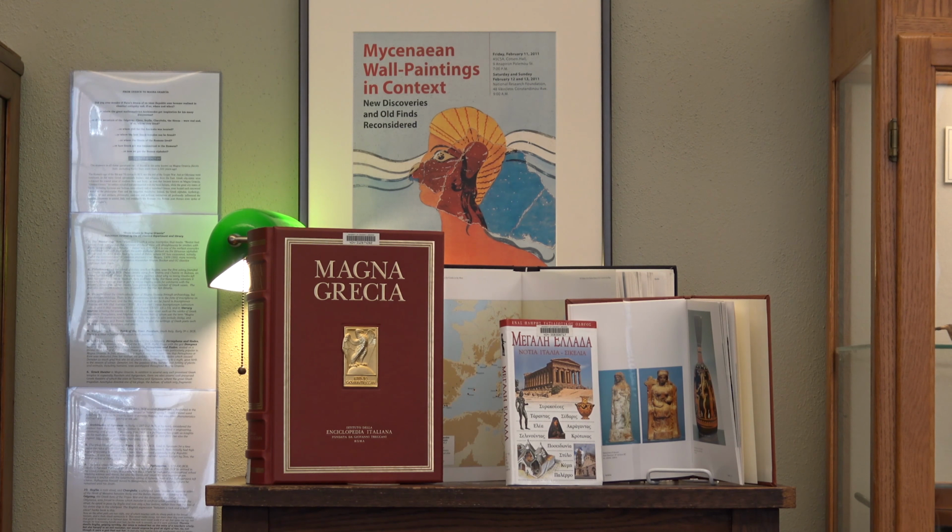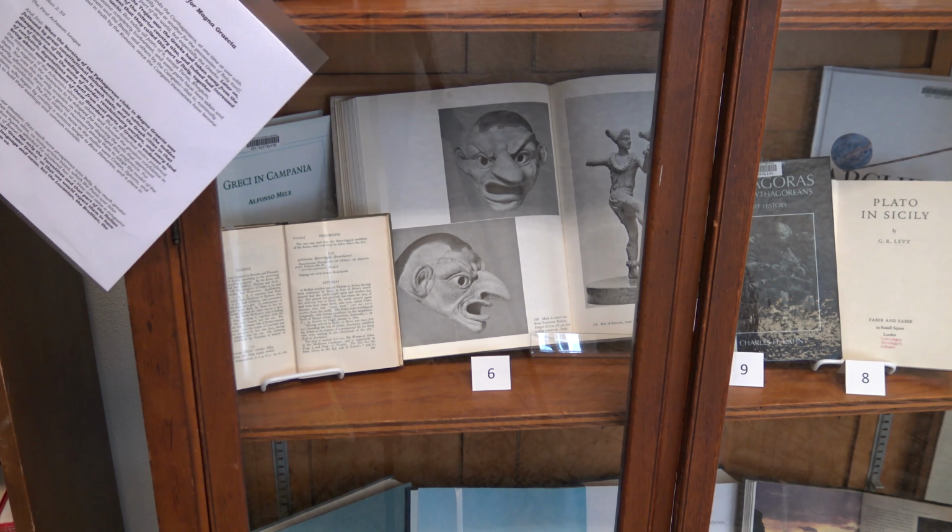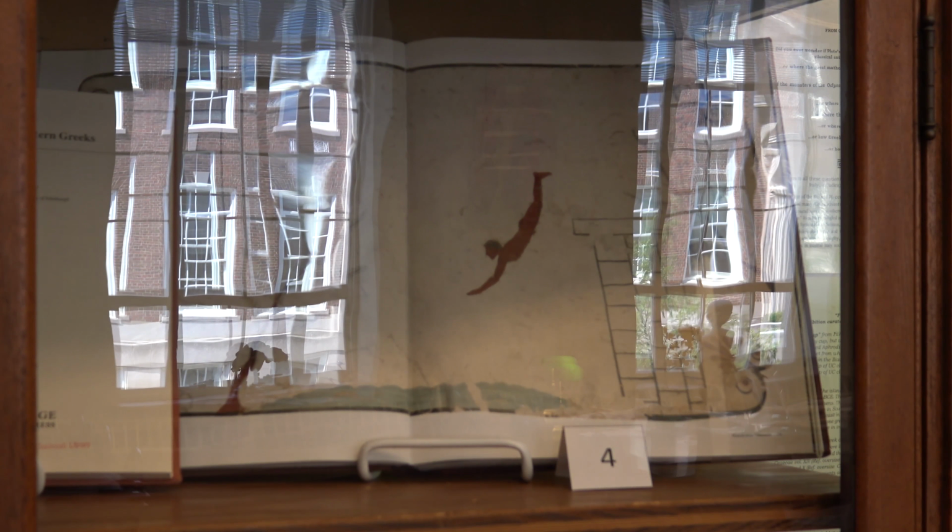One example of collections in context is this current exhibition, which highlights pottery from and books on Magna Graecia, the areas of southern Italy and Sicily colonized by settlers from Greece from the 8th through the 4th century BCE.